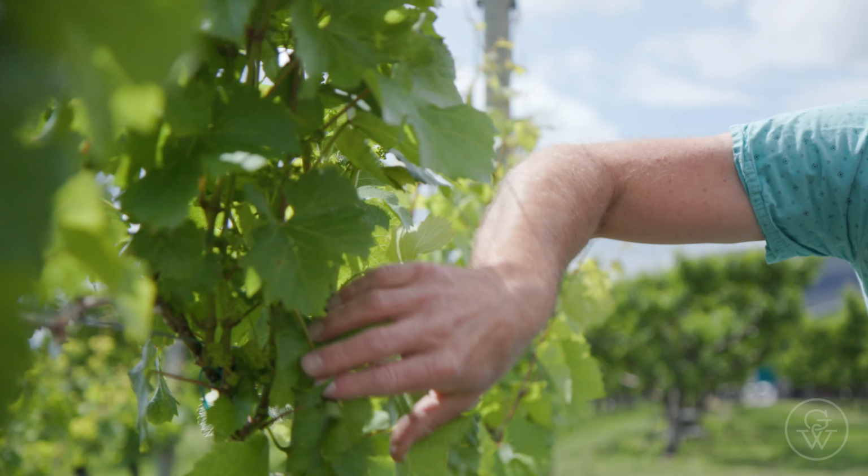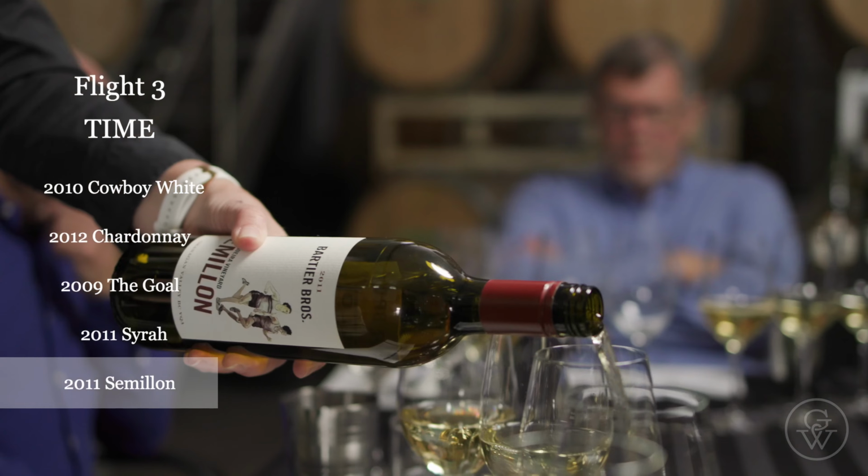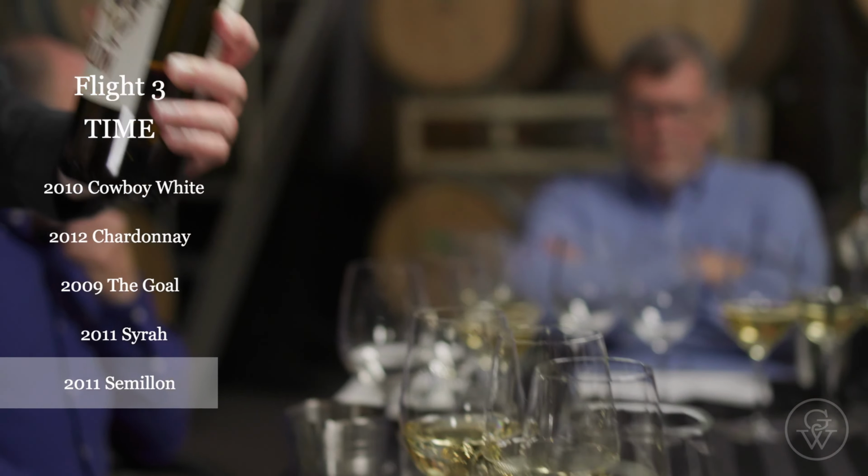I'm interested to hear what you guys think about the Chardonnay and the Semillon in the same flight. This is 2011. Yeah, 1 year older. This wine is so Semillon. If you could bottle this up and let people smell it, they would probably never forget what the scent of an old Semillon should be. Yeah, a little bit of grass, alfalfa. It's all that. It's the grass, it's the alfalfa, it's the honey, it's the figs, and there's a bit of oiliness too.